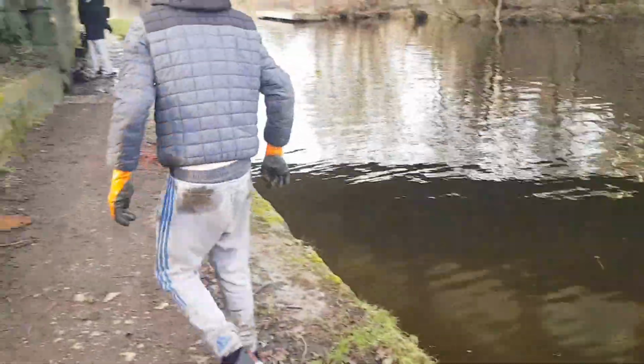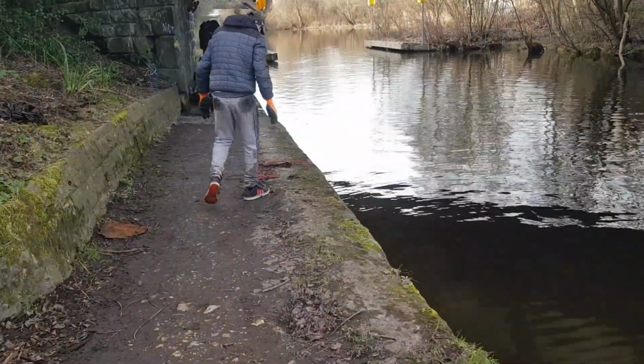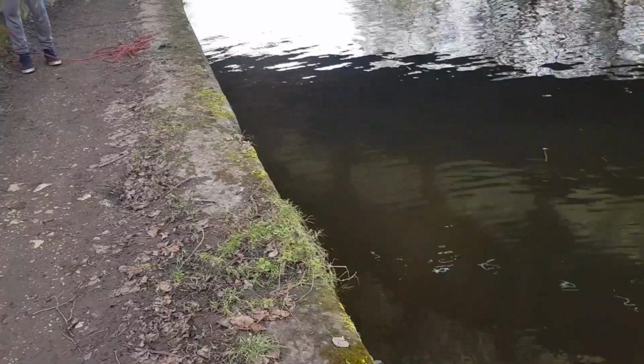So Corey's been magnet fishing and he's actually caught a fish. It came up in a bit of a bin bag. So cool.